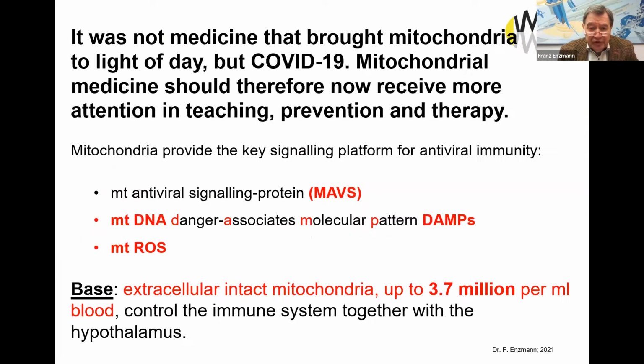As I told you, what's totally new, it's maybe 2 years old, extracellular intact mitochondria, up to 3.7 million. And they carry the antiviral signaling proteins. That means COVID-19 really brings out the mitochondria, if the virologists would understand mitochondria. Unfortunately, they don't. And here you see mitochondrial danger associated molecular patterns. You can finally see how your molecular system and immune system works.